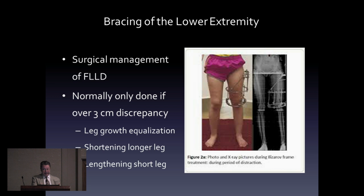So you can do leg lengthening, and there are people out there doing it today. But I can tell you, I don't see that too frequently. You're certainly not going to see it in an adult population. It's mostly seen in a pediatric population.